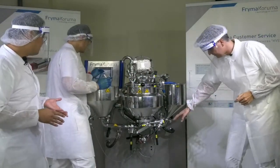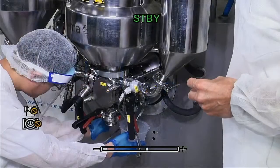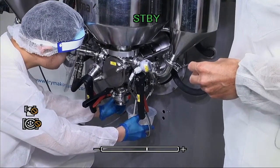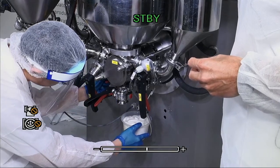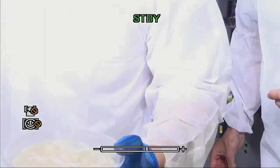The outlet of the product is at the bottom of the machine. Okay. Straight under the homogenizer. So of course, in the commercial machine integration, the piping is connected directly to the tube filling machine. So it is a 100% closed loop system. Oh, looks perfect.